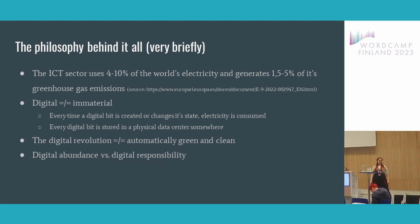And with that thought, you have to also remember that the digital revolution is changing some old ways, maybe even making some old industries totally obsolete, but that doesn't automatically mean that the digital transformation is green and clean, because yeah, even the digital consumes things.